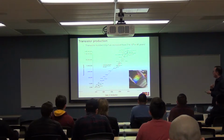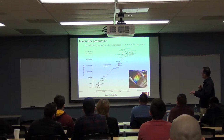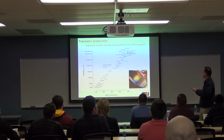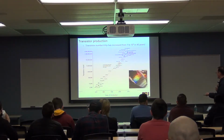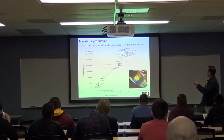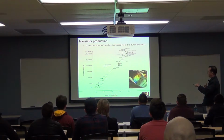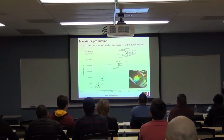So this shows the number of transistors per chip over time. We started with like 2, 3, 4 transistors per chip, and this is only 2011. We are in 2019, so this is 8 years obsolete. But in 2011, we were already talking about 1 billion. Nowadays, we are further along this trajectory, at 5 to 10 billion transistors per chip. That's why your laptop is so powerful.